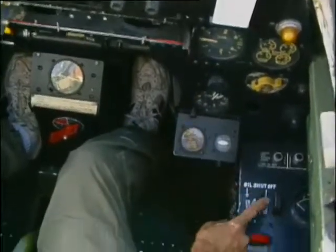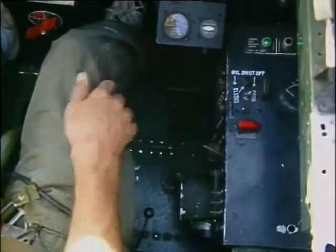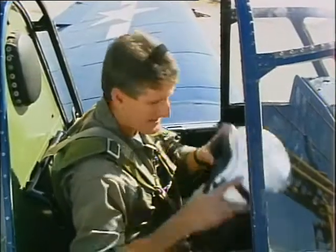Okay, moving over to the right side, we can see our electrical panel over here. We turn a battery switch on, confirm we have a green light, landing gear is down and safe. Fuel quantity checks with our visual inspection. Okay, we're ready to go.